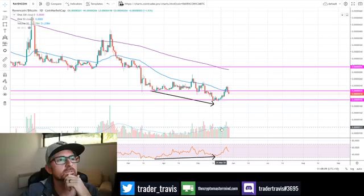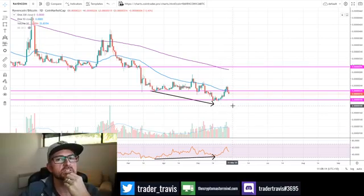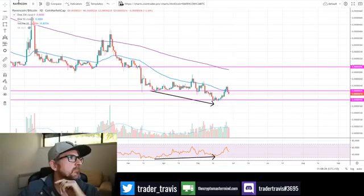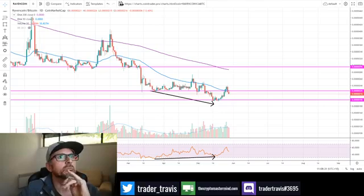I guess the other question is what's coming up fundamentally for it, because if it's just going to follow all of the other altcoins, then are there better, more liquid options? This is on Binance, isn't it? It should be okay. Binance has got enough volume.